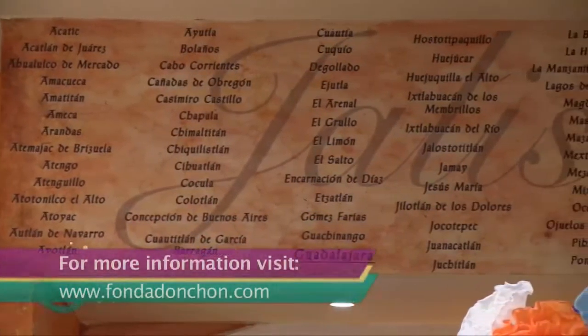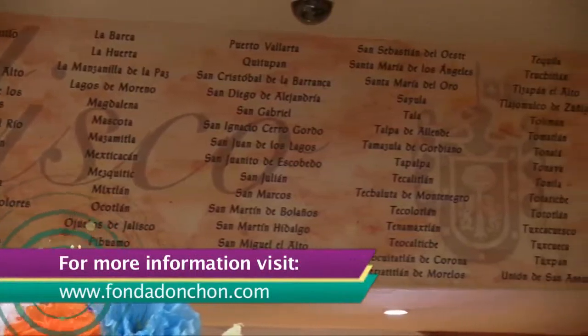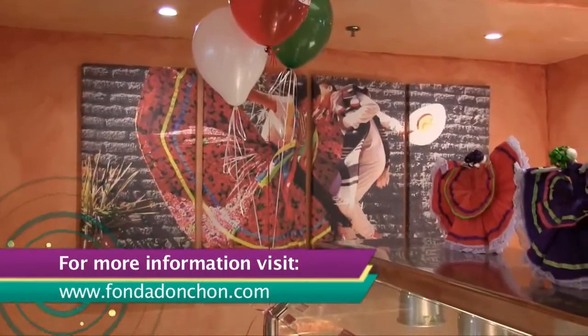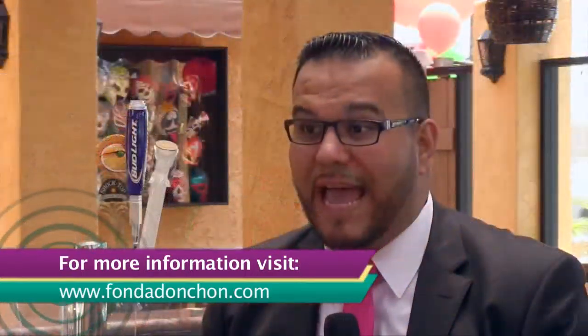So that's right there where the buffet is at. And on top, it says all the little towns that are in Jalisco. So people come in and they're like, oh, that's my town. So it brings the homey Mexican town into the whole restaurant. And that kind of creates the whole region, kind of what I was telling you. And all the colors, of course. It's a very happy, very festive atmosphere.